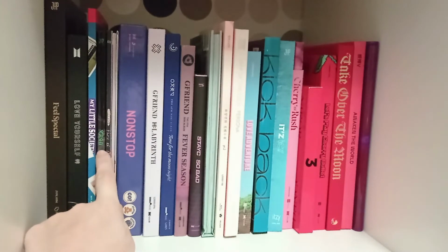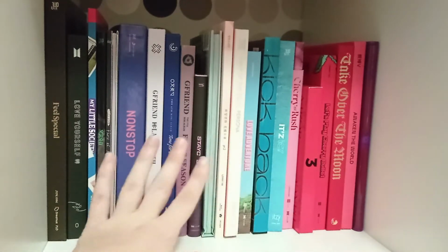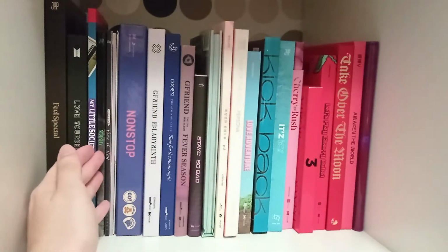It's their Not Shy album. Up until now, for ITZY, I only got one version of their albums, but honestly, for their next album, guess who? I pre-ordered all 3 versions, and I think that's what I will do. I love them so much. Each one of their songs has always blown me away, so I'm just getting everything.